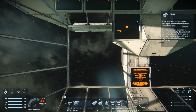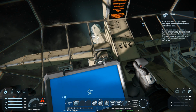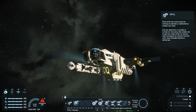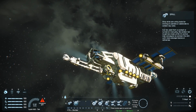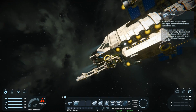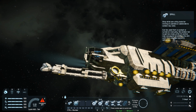So if we extend the drill arm... Let's check the camera. That's just right on there, but I kind of want... Can I... Okay, I can kind of look at it from out here. I wasn't sure if I could get a good angle from it. I don't see... Oh, okay. So this is something that I've actually wanted to do for a while and never could figure out how, so this might be something I'll have to look into myself.